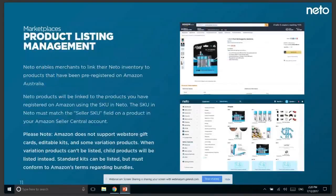Neto enables merchants to also obviously link their Neto inventory to products that are pre-registered on Amazon Australia. And this is a really important point. So currently our integration doesn't support you creating or registering products on Amazon. You need to do that through Amazon Seller Central.